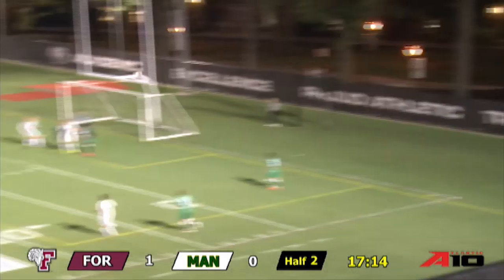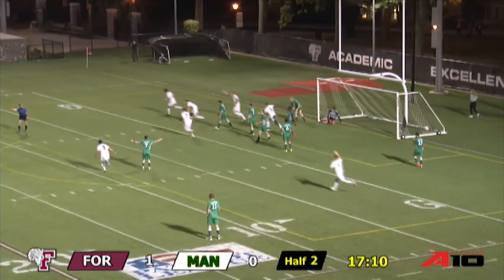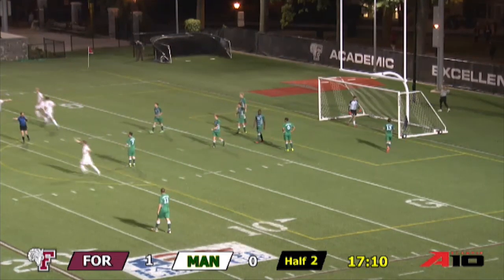Going to take it with the left. Ball swings in the box. Cleared off the line initially. Goes in the back of the net. And that's a second goal for Fordham.